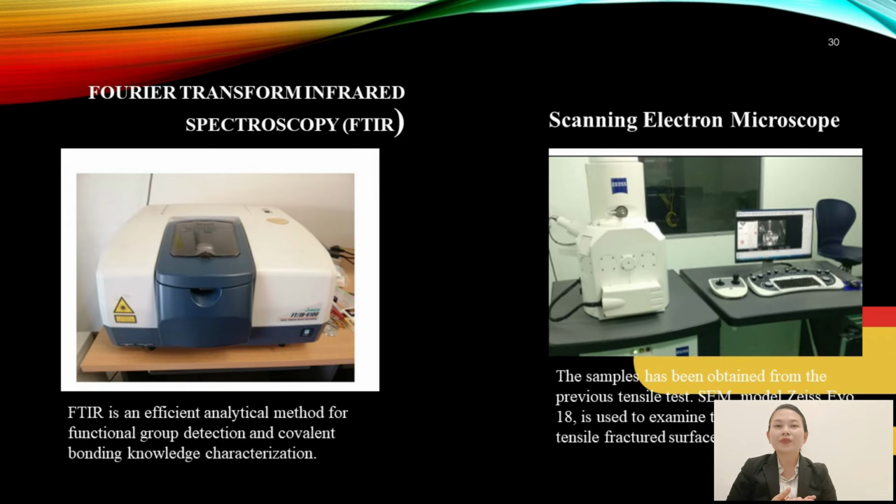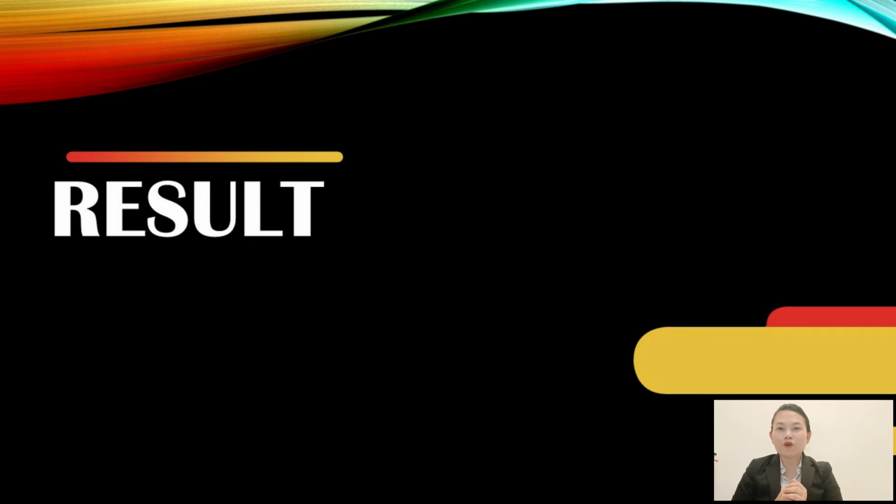Here is the SEM method, a scanning electron microscope. This machine is used to see the morphology of the structure of each sample. So let's move on to the results of my project.